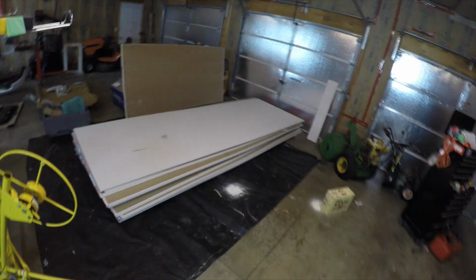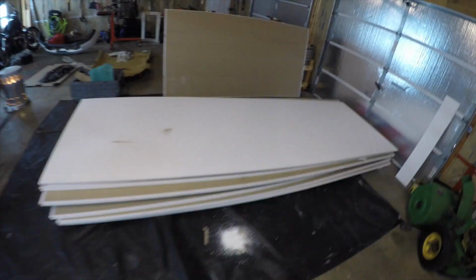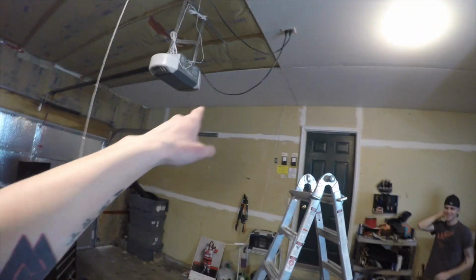How's it going, guys? So, forgot to start recording. We're sheetrocking the garage today. As you can see, there's all the sheetrock. We got the nice hoist here. These are 4x12 sheets of sheetrock. Got everything there. We already, as you can see, got a couple.